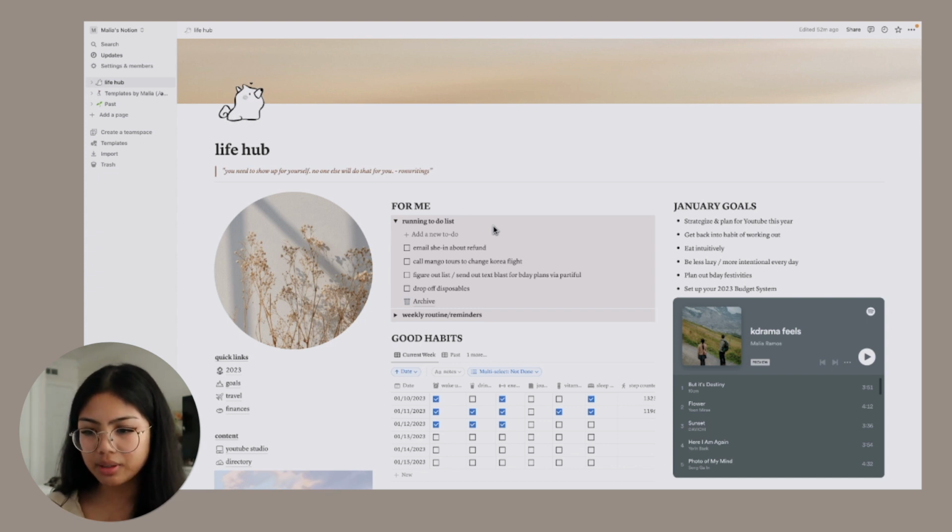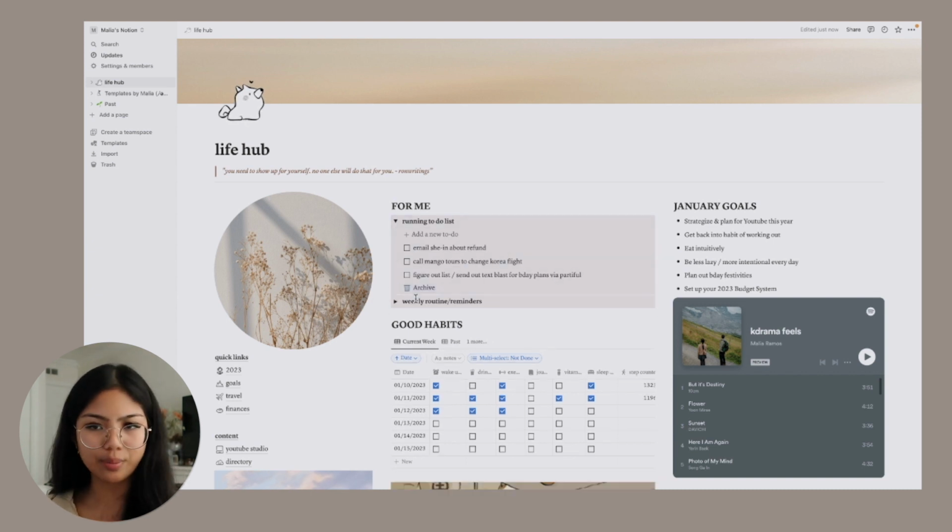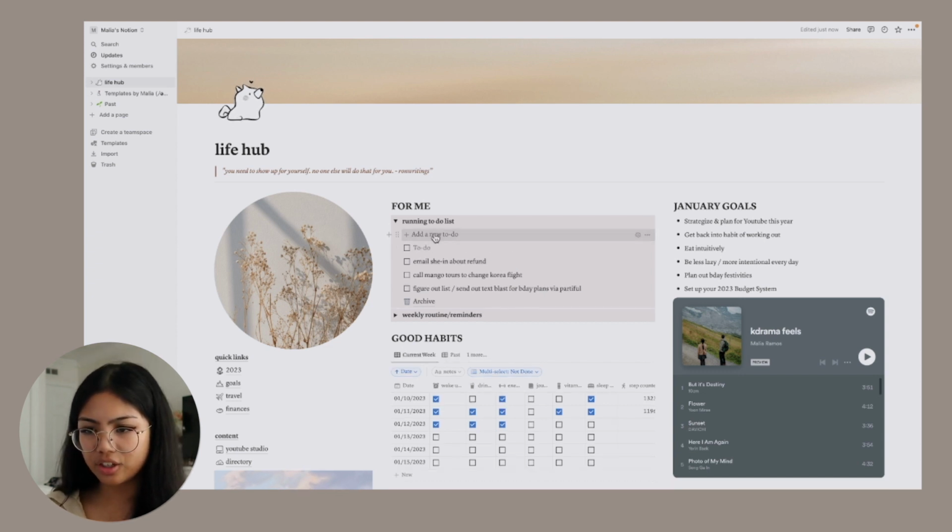So once I complete something, like for example, I definitely dropped off my disposables, I can just drop it in the archive just like that and it disappears. And then if I wanted to add something, like if I have to reschedule a doctor's appointment, I'll just click on this add a new to-do, and then I can add the task just like that.